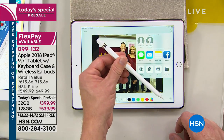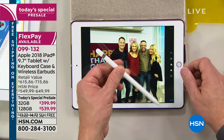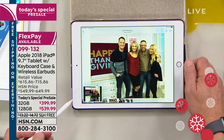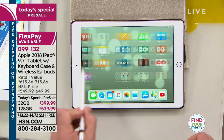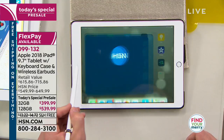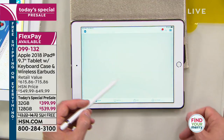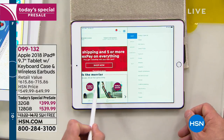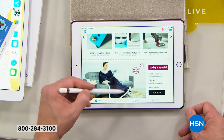This is because it's the first time the iPad has been compatible with the Apple Pencil. And remember, we've got that Apple Pencil too. Yep. And trust me, if you're getting the iPad, your kids, your adults, you're gonna want that Apple Pencil. We have it on free shipping. We also have it for you on FlexPay. If you wanna ask about that one, it's $30 on FlexPay.